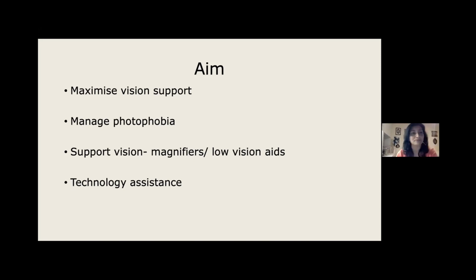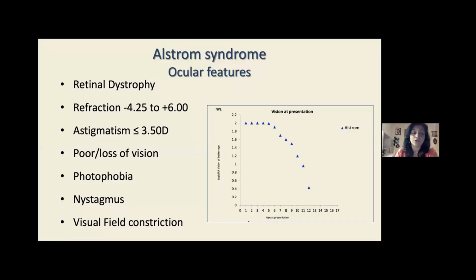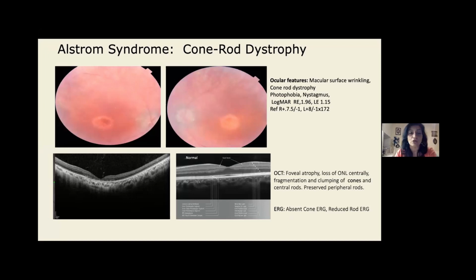So Alström syndrome, as we all know, is a retinal dystrophy where you have an affection of the rods and the cones. Because of that, it mainly affects the cones in the central area, as well as a quite large area of peripheral retinal dystrophy. That's one of the reasons for the photophobia. There are also some unexplained reasons as to why there is such severe sensitivity to bright lights, which could be part of the genetic changes affecting the proteins, but I won't go into those details now.